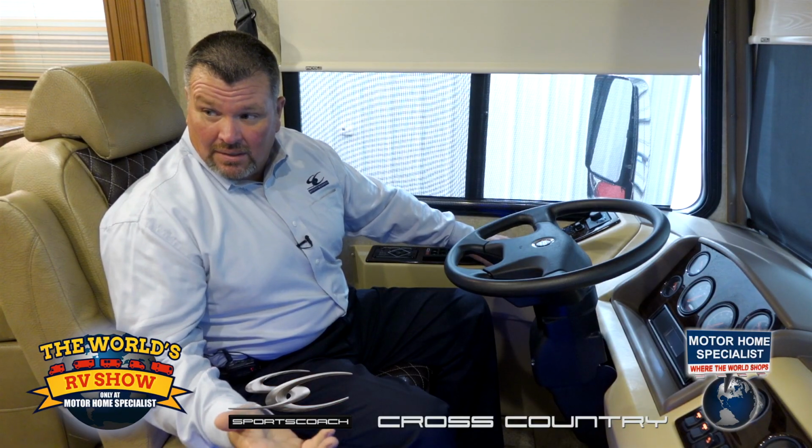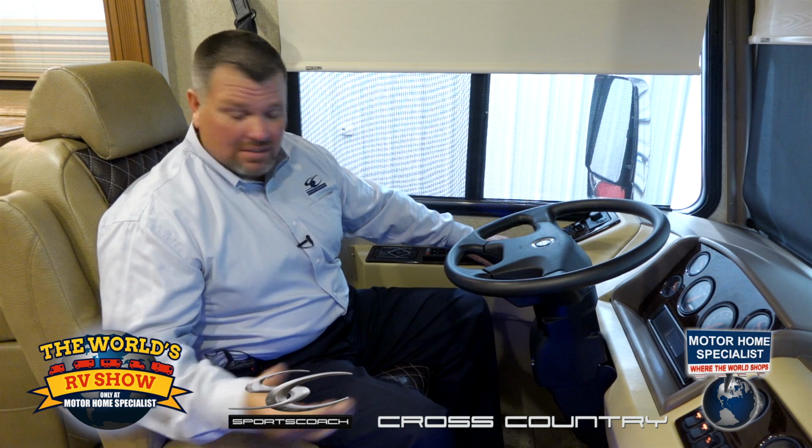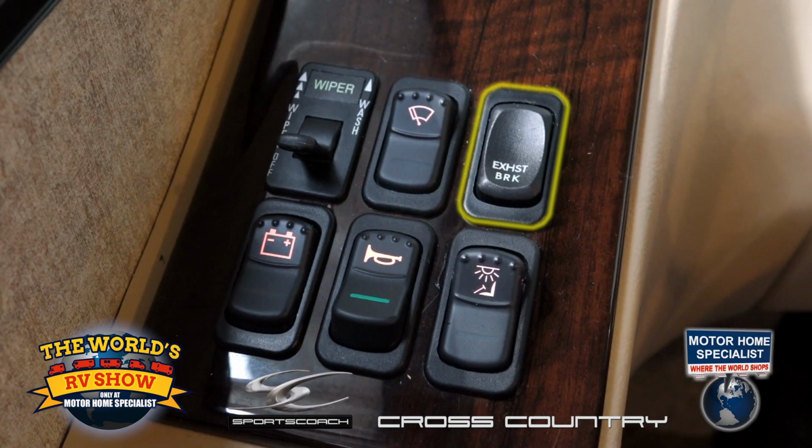Something else we talked about earlier is the variable geometry turbo, which actually houses your exhaust brake. In the new design of this, and they've had it a few years now, it actually gives you 500 more braking horsepower than the old exhaust brake system that had the flapper valve in the exhaust. And that's touch right here. You turn that on and leave it. A lot of people don't.